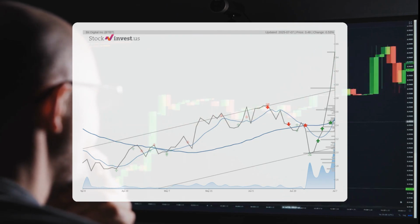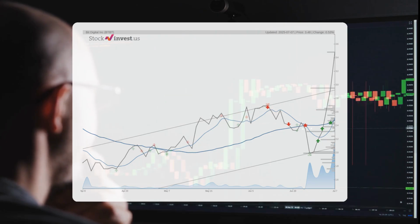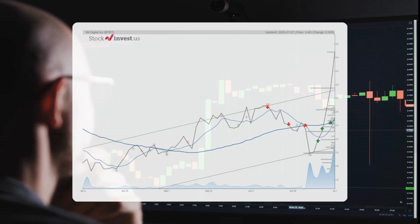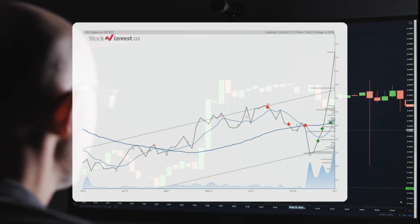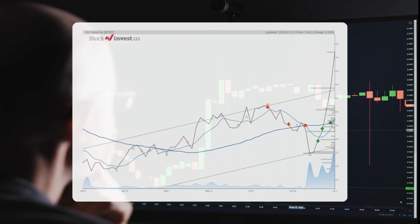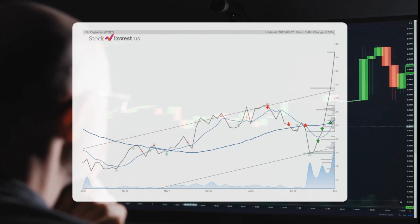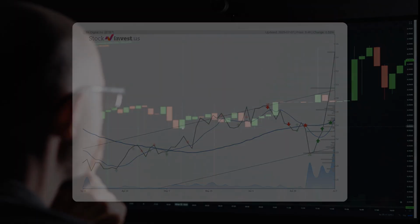Looking at the longer term, our 12-month analysis indicates a projected change of negative 27.59%. Based on our calculations, the stock's performance could vary between negative 77.72% and negative 7.62% over the next year. In practical terms, this would place the future price somewhere between 77.5 cents and $3.21.